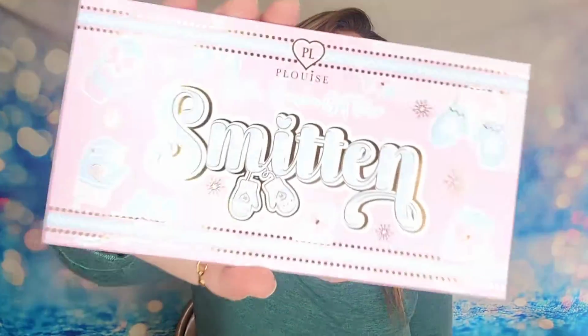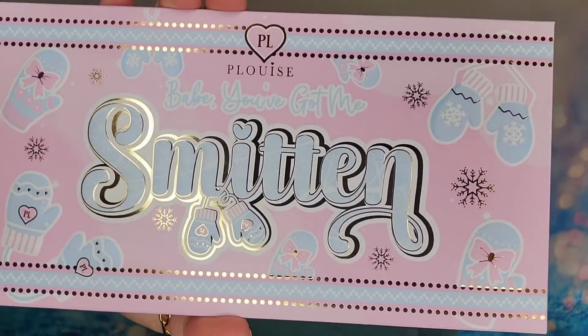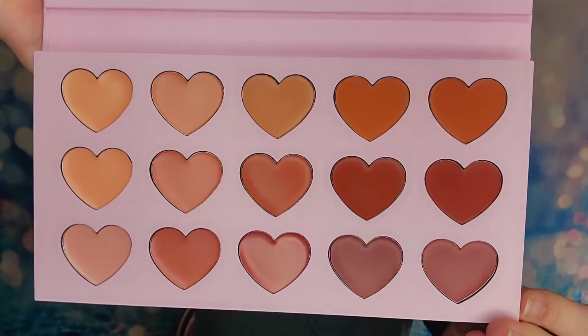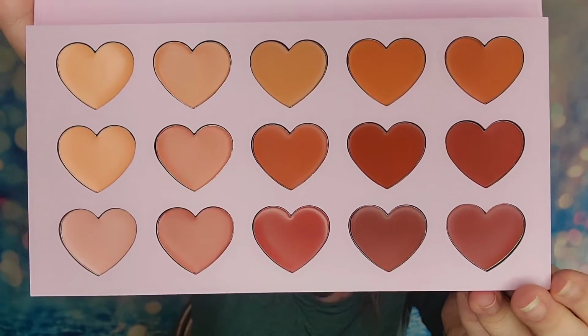Next one that I have is called the Babe You've Got Me Smitten palette. And there's a pair of mittens on it. But this is a lipstick palette that we have here today. This is so cute. Look at the little mittens up here. So this is going to be our cream lipstick palette. We do have a mirror up here at the top, and then these will be the shades all down below.